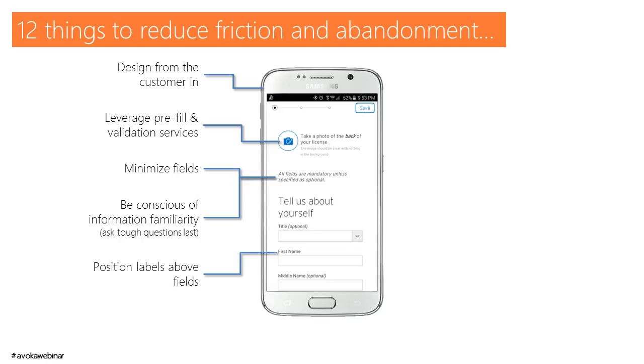Purely from an aesthetic perspective, when you're laying something out for smartphones, we strongly recommend you position labels above fields. That leaves more usable real estate on the actual application form for our clients to complete it. And it means that your eye only has to go vertically down the page instead of scrolling left and right.